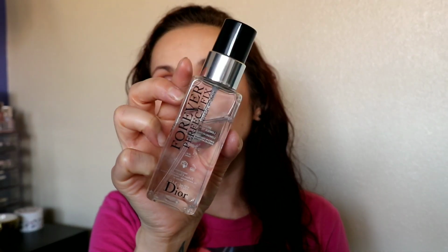Actually, before mascara, I can't forget setting spray. This is the Dior Perfect Fix Set Refresh Hydrate Setting Spray, but I have it, of course, poured into my Wet n Wild bottle because I prefer this one. I really, really like this setting spray a lot. I used to hate the smell of this and now I really like it. Just gonna dry this and put some mascara on.